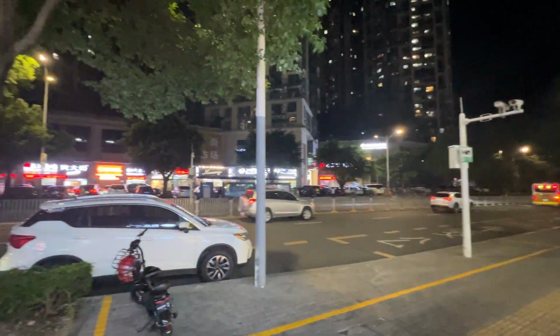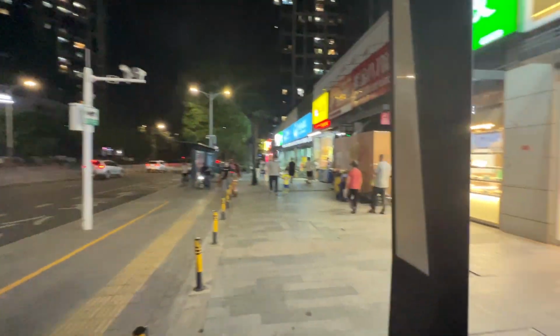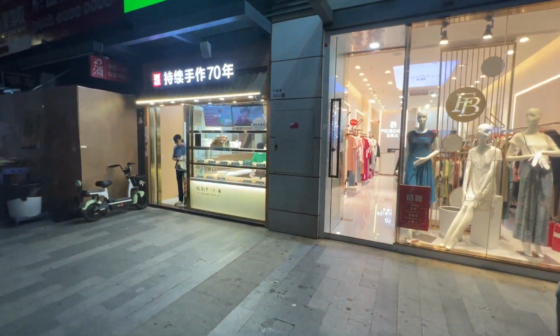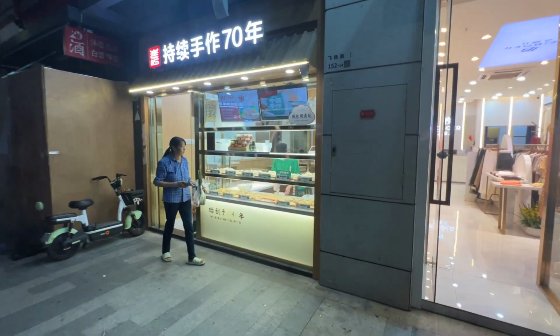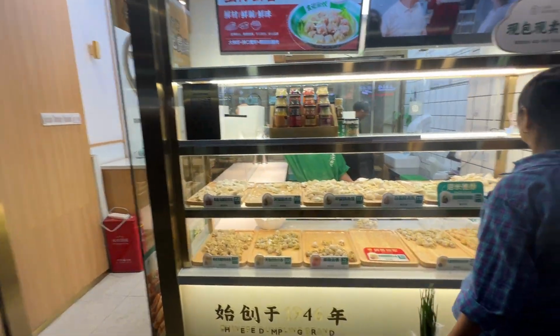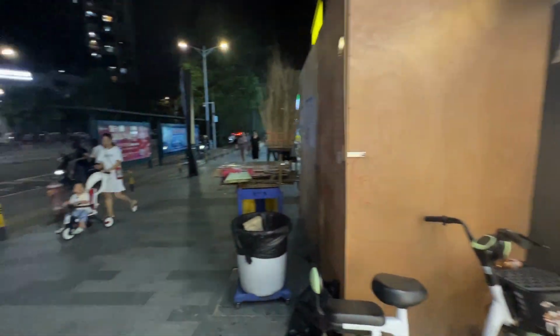Across the street over there is the wet market. Lots of different places. This is the dumpling shop I was talking about, where you can walk by and you can see all of their wares in the window. You walk in, you point at which ones you want to eat, and you can either take them home or they'll cook them for you.